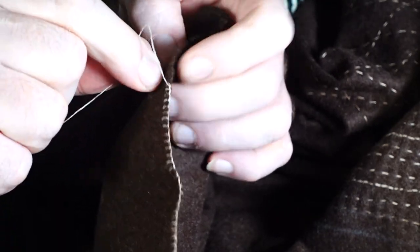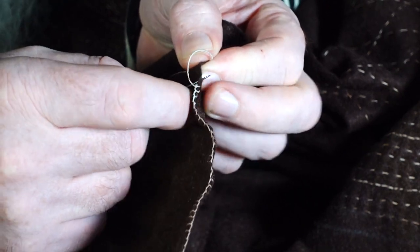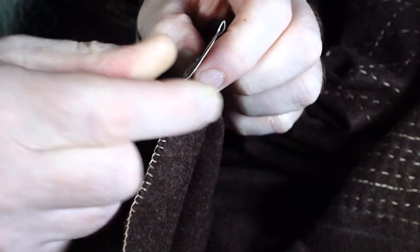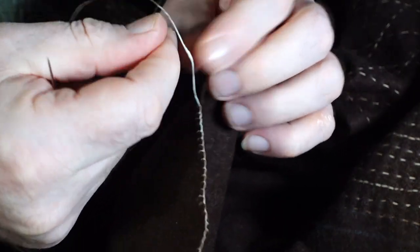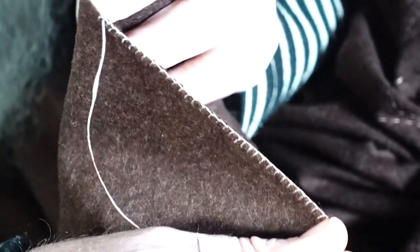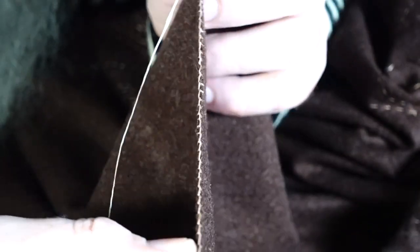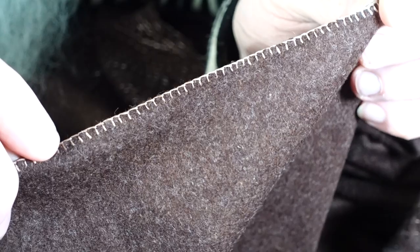That works pretty well, but it's a very time intensive job, because it's every 2.5-3 millimeter stitch, going in there with the thread behind the needle and just pulling it through, and there we go. To put that in detail, this is the blanket stitch, a looped blanket stitch, and it gives the edge a really nice finish and stabilizes it at the same time. So that's what I'm doing now as a final touch.